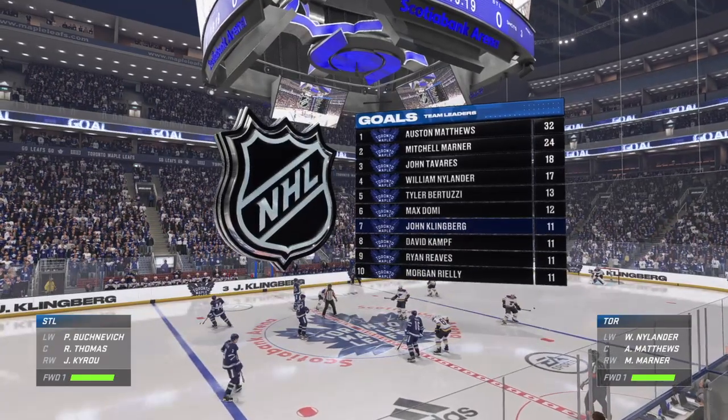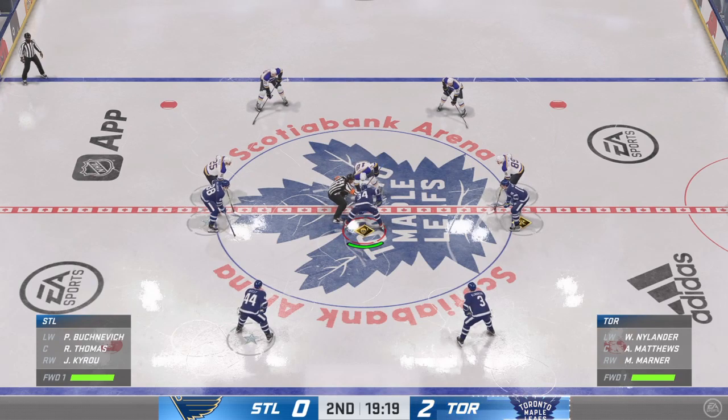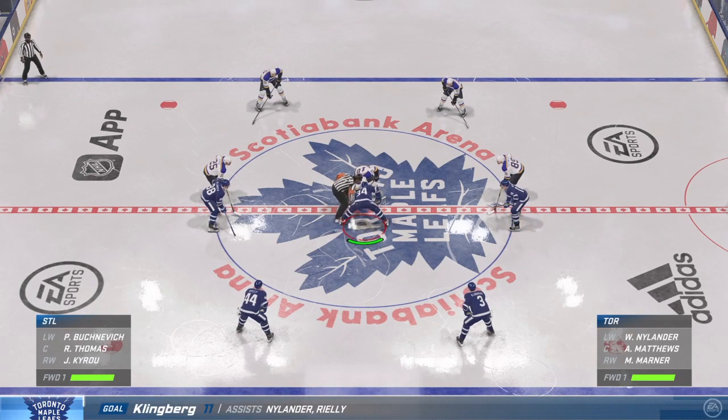They've been the better team, James, all night long. They've dominated possession. They've been in the offensive zone. They've been first to retrieve pucks. And most importantly, they put a ton on net.